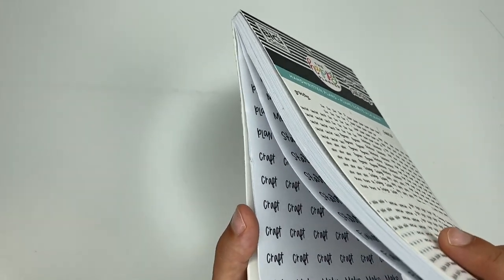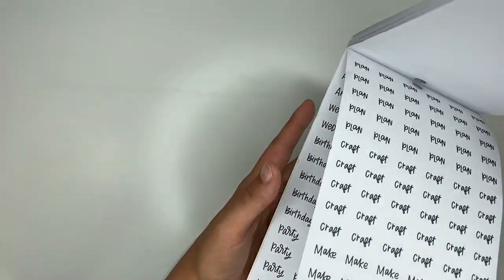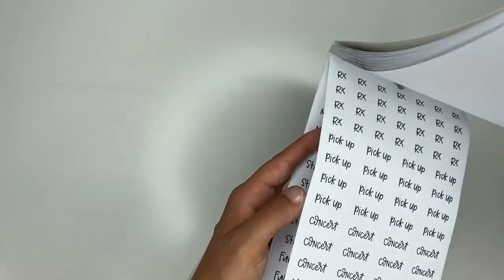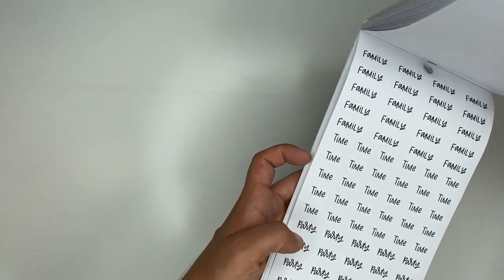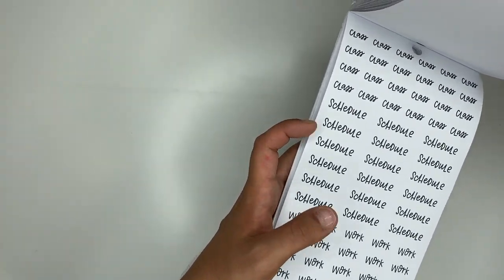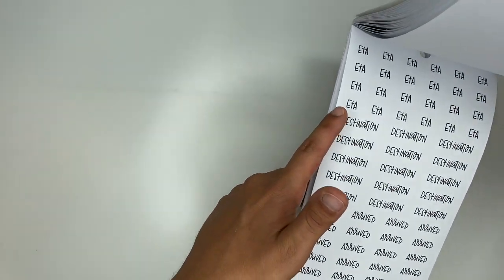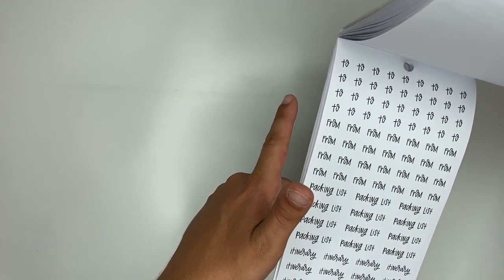Let's just run through these real quick and see what all they got. Party, birthday, wedding, anniversary, plan, craft, make, finish, start, meet up, meeting, concert, pickup, RX, family time, party, watch game, errands, work, schedule, class, school, conference, sign up, drop off, lessons, chores, ETA, destination, arrived.